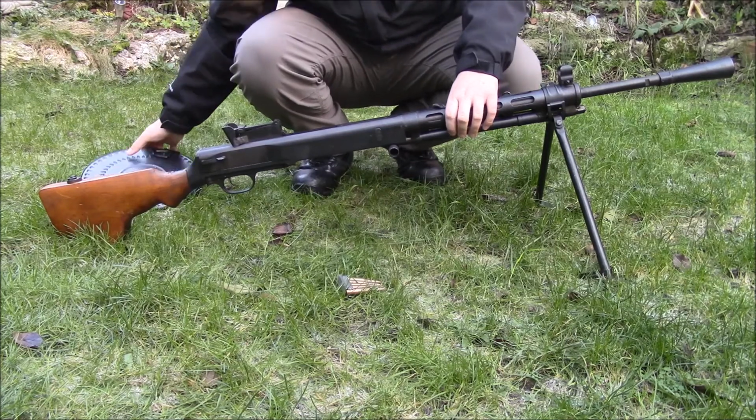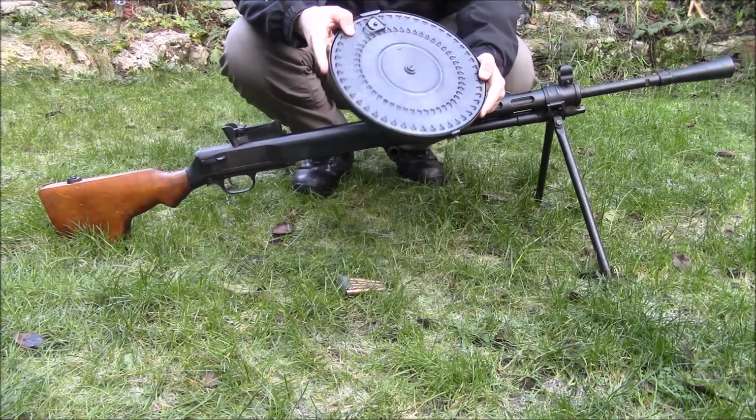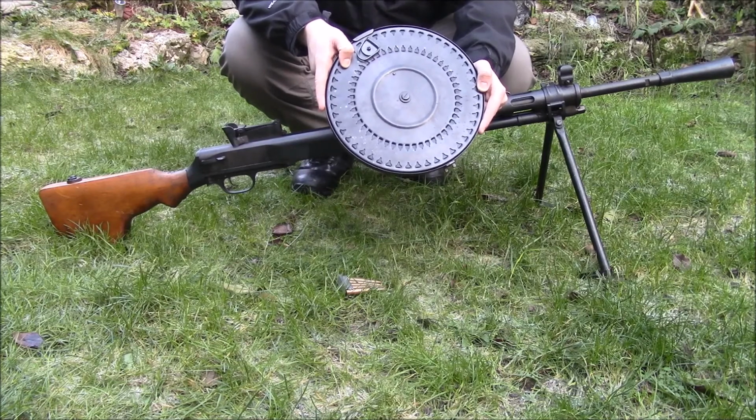You're probably wondering about the magazine. Well, this is it. Big old pan of a thing. These hold, I think it was 46 rounds of 7.62x54, which is pretty impressive. You can change these out pretty quickly.